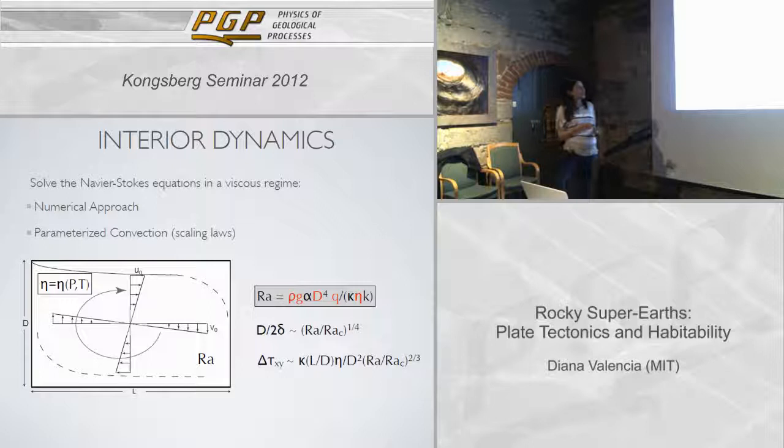In this case, delta is the thickness of the boundary layer, which in the case of plate tectonics is the thickness of the plate. Or you can look at the stresses underneath the plate, the stresses that are happening in the bulk of the mantle.